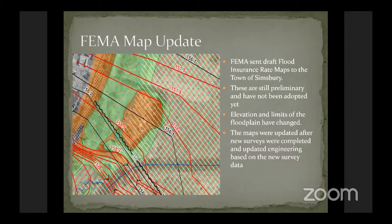We've just received the digital maps. We have not received the GIS data. That's what we wanted to really plug into our GIS to start looking at this in further detail. But what's showing on that slide right there, that black line with the number is the current flood elevation.